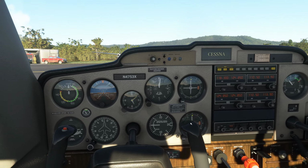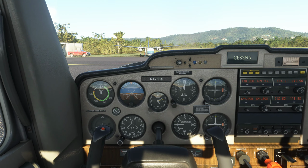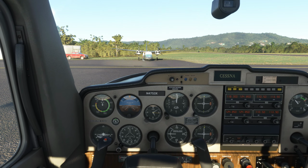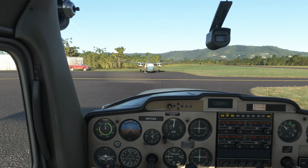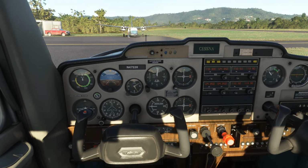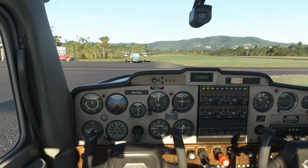Now this is Lauriston, Carriacou Island. Please forgive me if I'm saying that incorrectly. Again, forgive me if I am butchering the name of your beautiful island. I think this is a really cool island. I think this is a really cool airport. Let's engage the brakes. Let's release the parking brake.